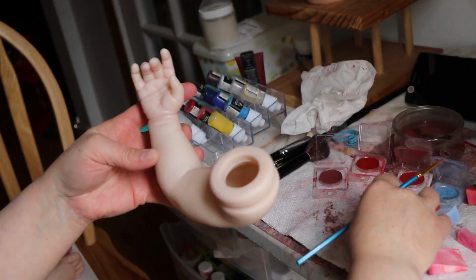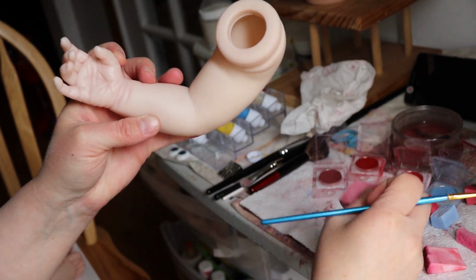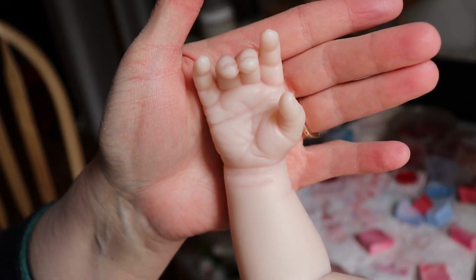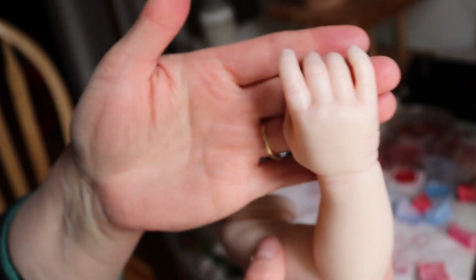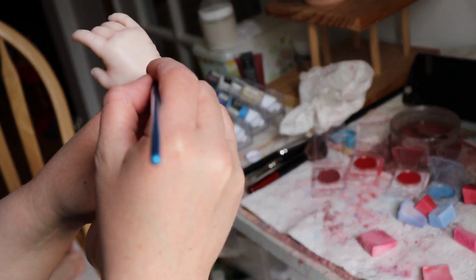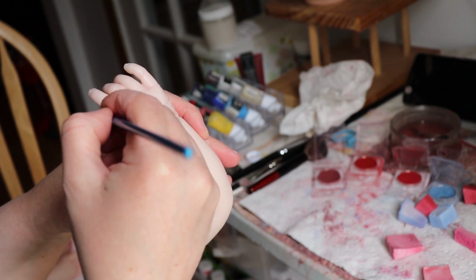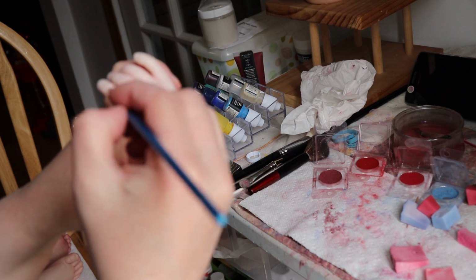I'm still not getting that rich color that I'd like for the creases. There's a little bit of color, I don't know if you can tell, but it's not as rich as I would like it to be. So, like I said, I'm going to have to go over them quite a bit. And I might go over them with paint too, once I get there.